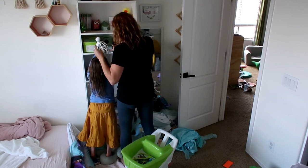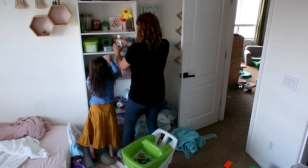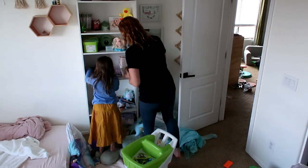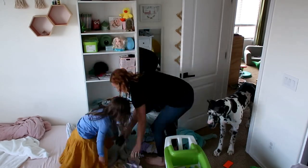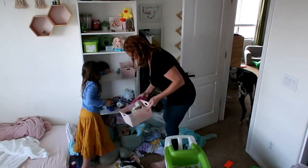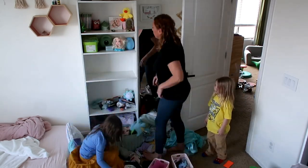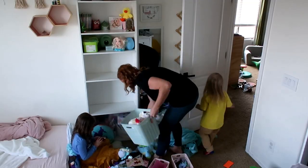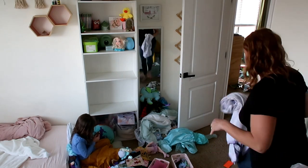This is Jillian's stuff. She loves to display all her things on her bookshelf, and it gets rather messy, so she gets a little overwhelmed and doesn't know how to tackle it. So that's what we'll be doing together right now, getting it all organized, which is another reason why it was nice to have separate spaces for these two, when all their stuff's not just getting completely mixed together.